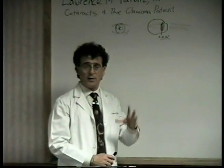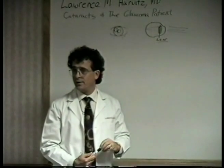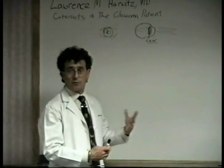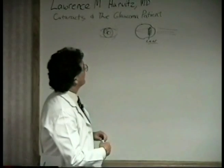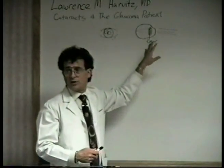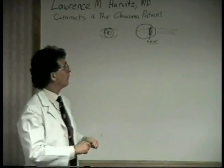And when you're young, the lens focuses so you can see distance and near without bifocals. And as we all find out as we get older, that's not so easy, and you have to wear reading glasses because the lens loses that flexibility. But anyway, also as you get older, the lens tends to turn a little yellower and get cloudy. And if that lens gets cloudy enough, we call it a cataract.